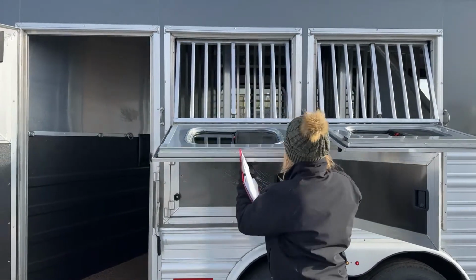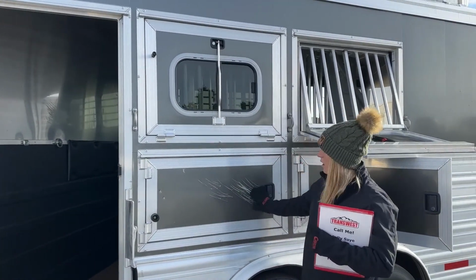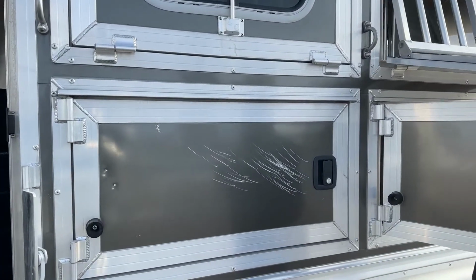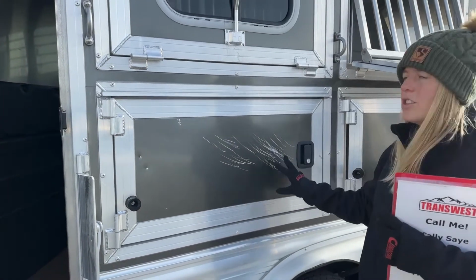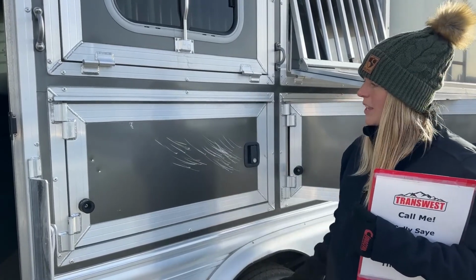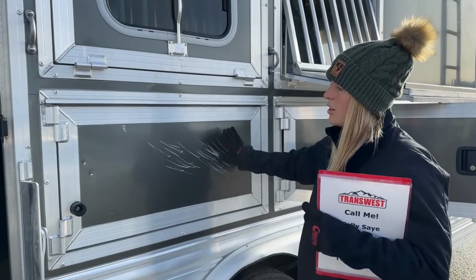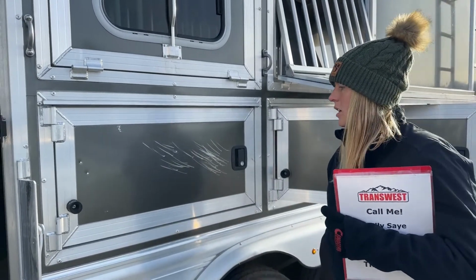On this particular trailer, this is where I would say there's the most cosmetic wear. It looks like they had a horse here that was just rubbing his teeth on this 050 aluminum sheet. This is a charcoal metallic sheet. If you wanted to, you have several options for covering this up. We can do overlays here in our shop, so basically get another material and they'll overlay it so that you'll never know it was even there. It's just a little bit thicker.